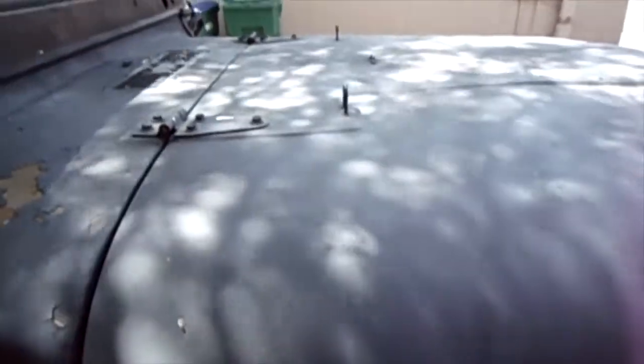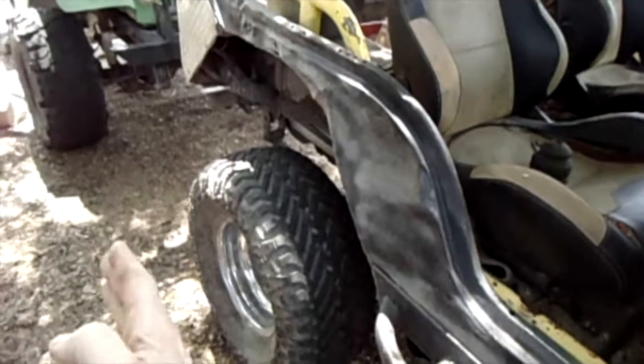From here forward, it's shot. The motor is just dead. It's a V8, an AMC 360. So we're trying to revive this motor. I may have to pull the heads, who knows. So from here forward, all bad. From here back, all good.